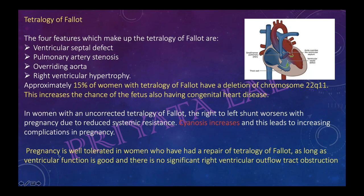Fine. Now, on the other side, if they have been corrected, like they do surgery for tetralogy of Fallot, if the surgery has been done and the ventricular function of this patient is good and there is no right ventricular outflow tract obstruction, in that patient, pregnancy will be well tolerated. So this much only you have to know, that tetralogy of Fallot has got four cardiac problems. This you have to know.